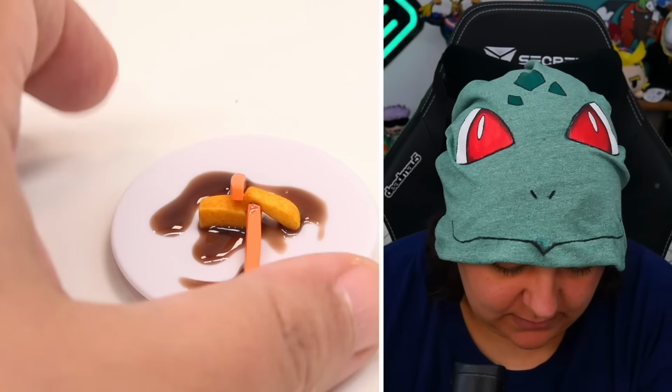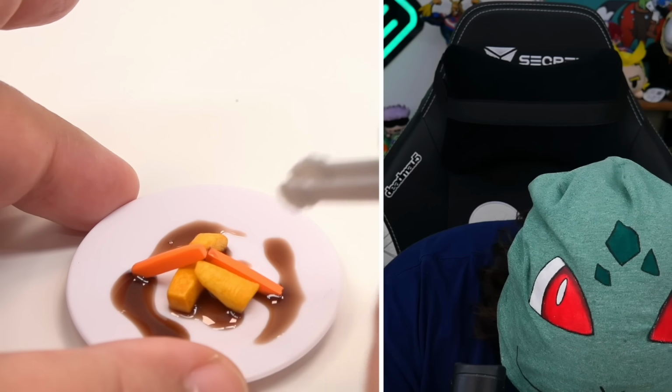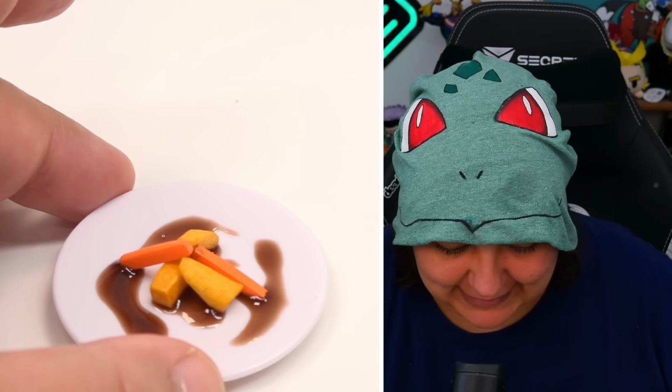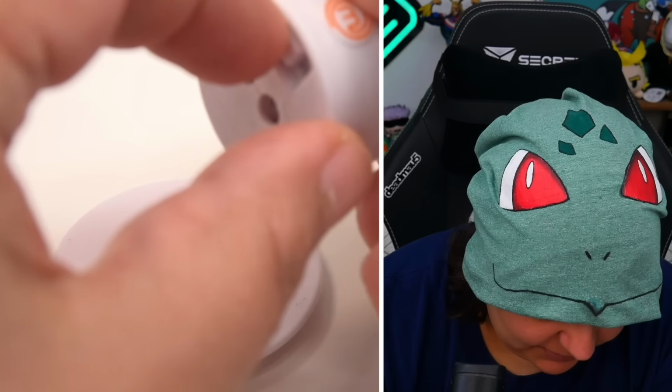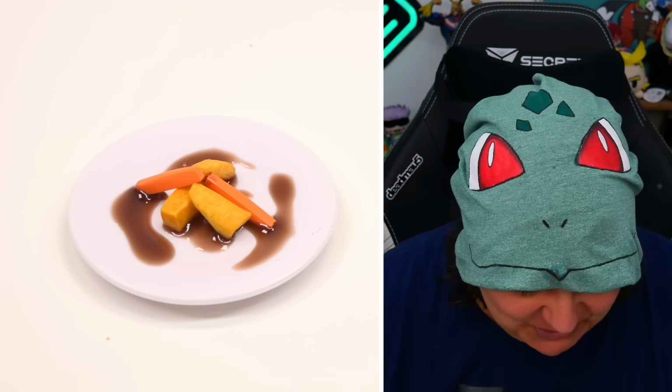You know what? Let's wait. No, I don't think we're supposed to wait. I think we're supposed to just keep stacking. So we're gonna stack you like so. And I'm gonna wait for that last carrot. So I'm gonna take my light, turn it on, and shine it right on top so that we can save our progress. This is actually fun. I like this. All right, that is looking super cute.